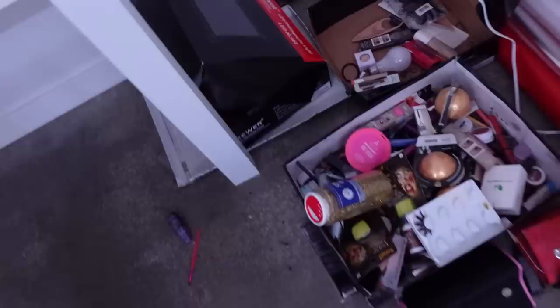Hey guys, so for those of you who don't know, this is what I have been doing my makeup out of for the past 3 months. It's just a bunch of boxes on the floor, and it's not even organized, and there's a light bulb in this one. But I finally got the Ikea drawers that are gonna go right there. So I'm excited to finally have an area that I'm excited to do my makeup in, because right now it's just a hot mess and it stresses me out. So I'm excited to get that fixed.